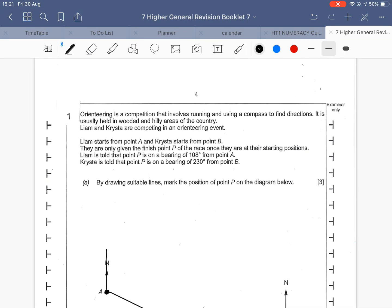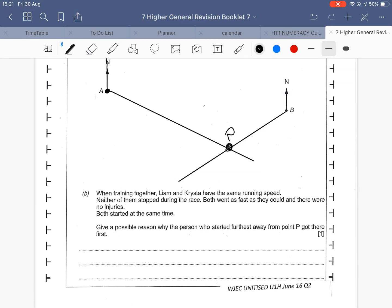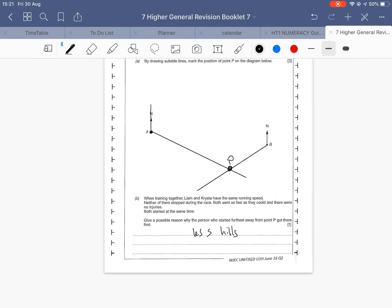Well, they did say at the top that it's held in wooded and hilly areas, so the person furthest away could have less hills. So, no hills, but the person closer could have lots of hills, and that would take you a lot longer.